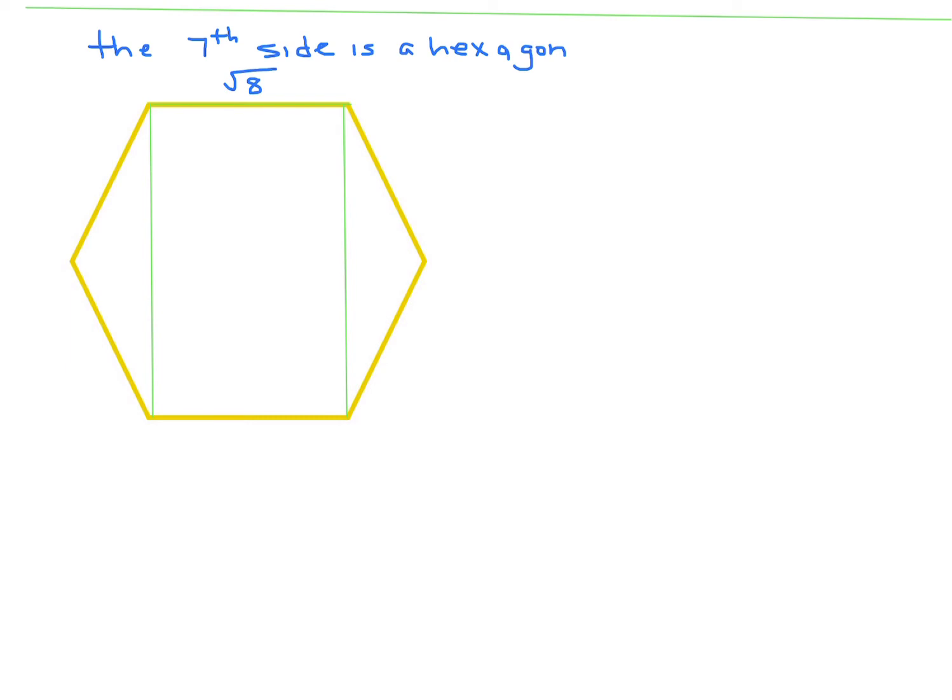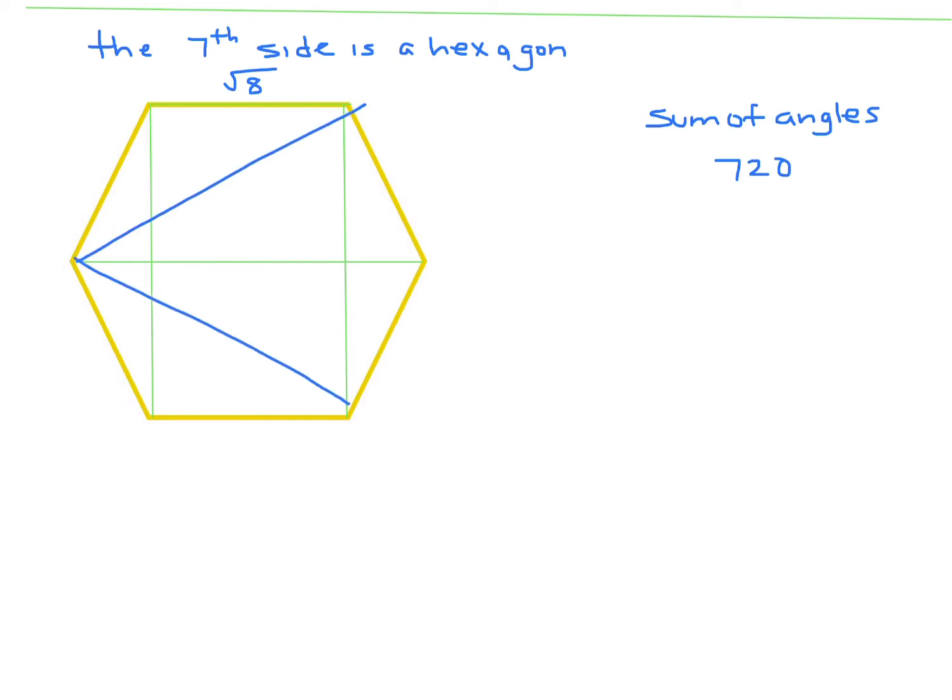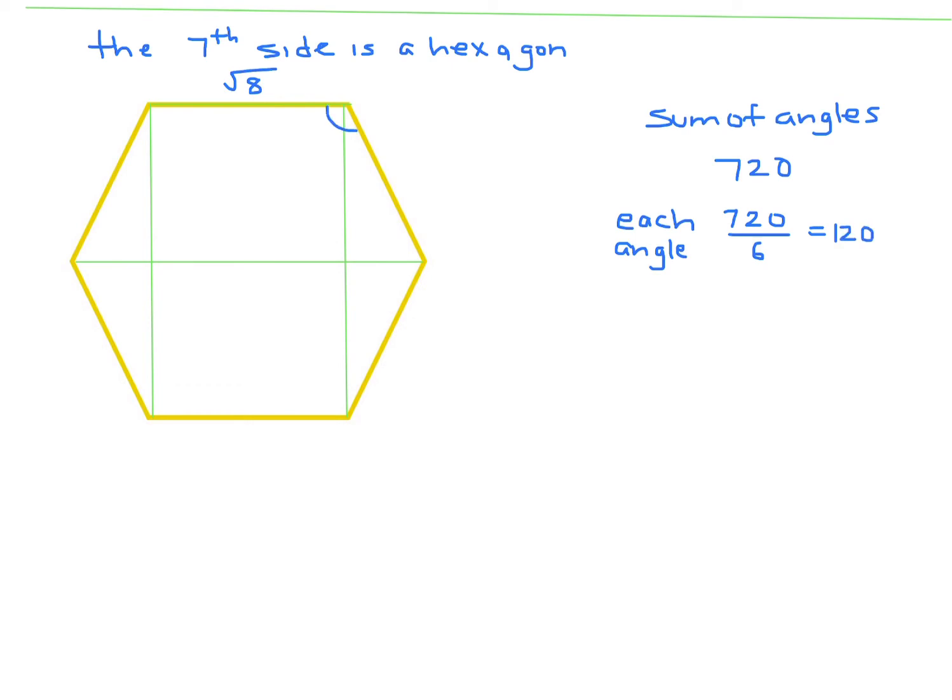All right, and now let's do one more cut here, all the way across like that. And this will help me now figure out the area. Now, very quickly, I want you to remember that the sum of the angles of a hexagon are 720. Even if you didn't remember that, you can just split this up into triangles. And it's 1, 2, 3, 4 triangles. 4 triangles, 180 times 4 is 720. And therefore, each of these interior angles, there's 1, 2, 3, 4, 5, 6 of them, is going to be equal to 720 over 6. And that is equal to 120. So this is 120 degrees.